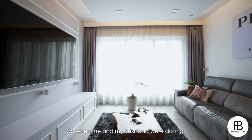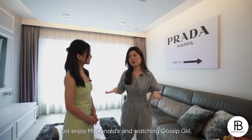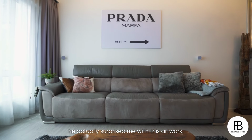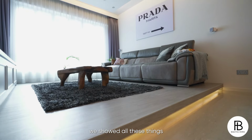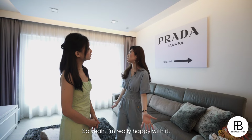When me and my husband were dating, one thing that we looked forward to every weekend is to sit there, just enjoy McDonald's and watch Gossip Girl. One of my birthdays, he actually surprised me with this artwork. Yay! So that was actually before the renovation. When we were renovating this, we showed all these things that we already have to the ID, and this was what he came up with. So yeah, I'm really happy with it.